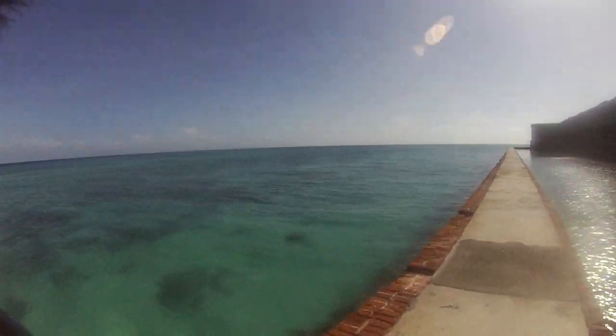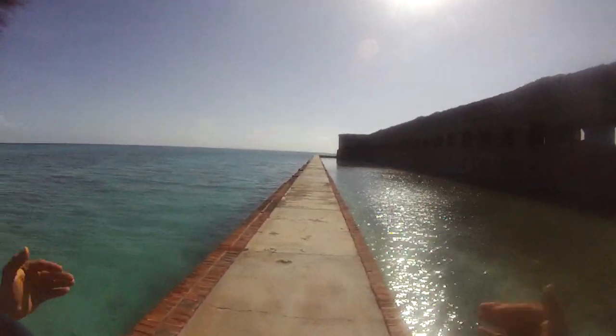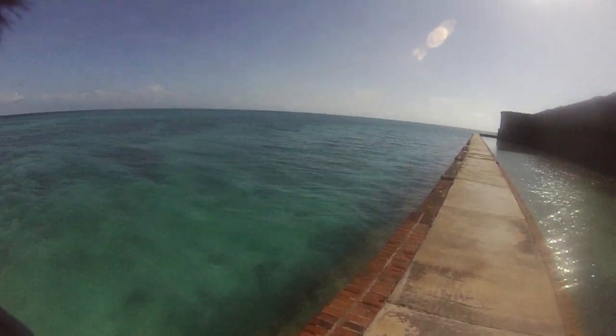Underneath of those walls, you guys are going to see big tubes so water can come in and out, and the current actually pushes you out. But there are a bunch of fish hanging out in those caves, like man-made caves.